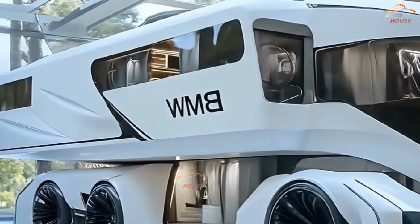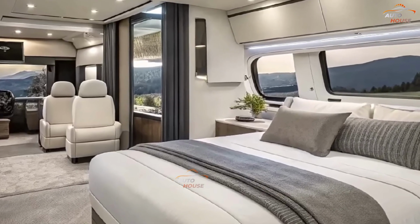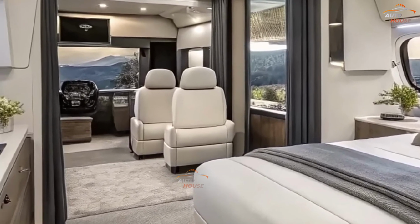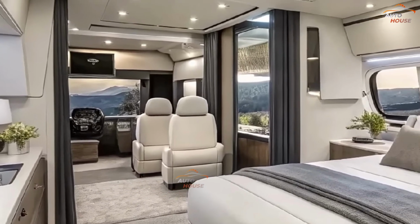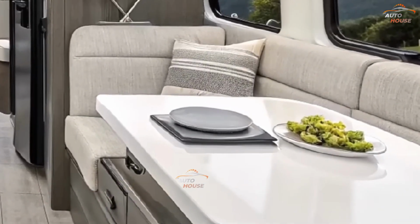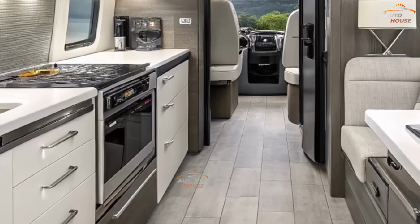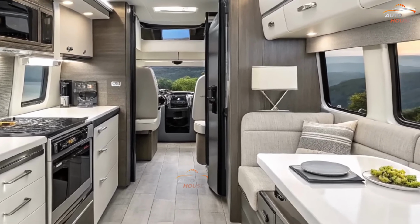Paired with adaptive air suspension and intelligent all-wheel drive, it delivers smooth handling and excellent stability on highways and mountain passes alike. Inside, the BMW Motorhome offers a first-class travel experience. The cabin features minimalist luxury with ambient lighting, high-end wood and leather finishes, and expansive digital displays that control everything from navigation to entertainment. The cockpit mirrors a BMW luxury sedan with a curved OLED driver display and a central touchscreen infused with iDrive 9. Zero software, voice command, gesture controls, and 5G connectivity ensure convenience on the go.